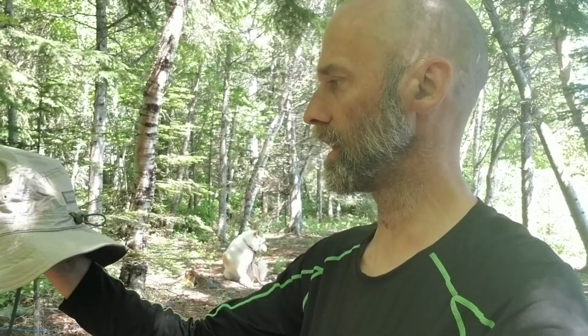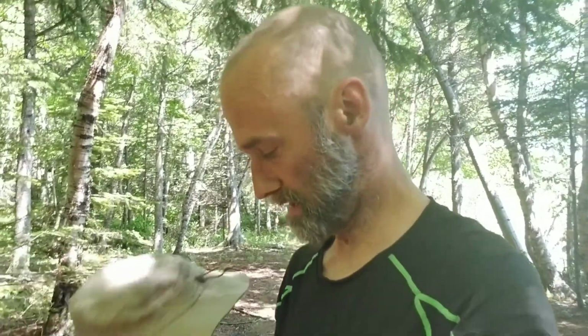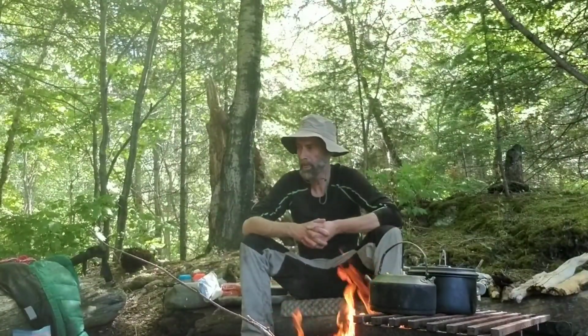So I found this hat on the trail along the way here. Outdoor Research, a Tilley hat. I always wanted one of these hats, so I'll probably wash it up. Cool. I always wanted one of those kinds of hats for when I'm out here.